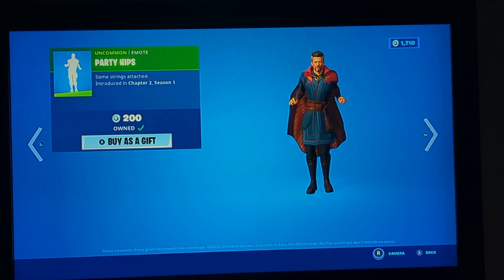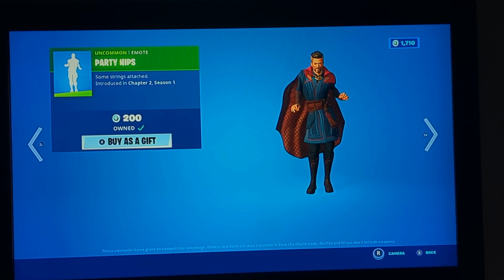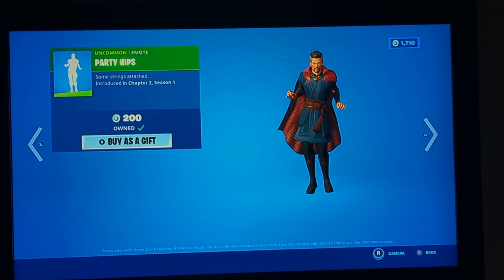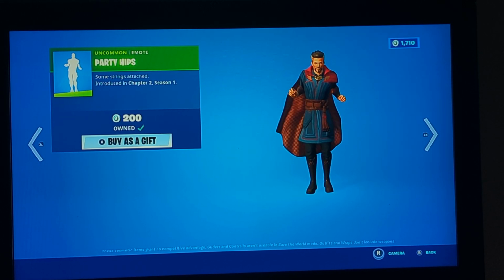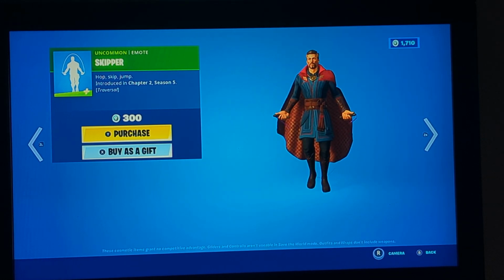Oh god, Party Hips is back. It's now with skin, so, what can I say about this? It's not bad, but it's not good. I don't know why people would buy this. Honestly, I don't know why people would buy that.